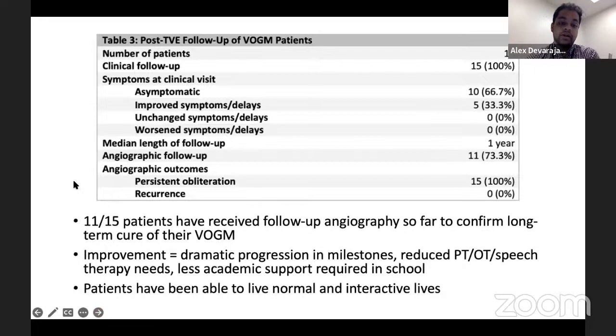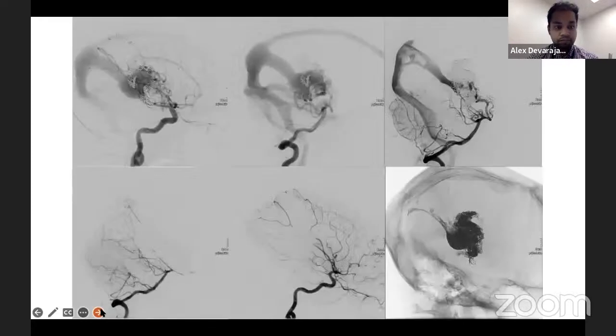And on long-term follow-up, 11 out of 15 patients who have received angiography for follow-up did confirm long-term cure of their malformation. We also identified that all of our patients were either asymptomatic or had improvement in their symptoms, which we identify here as progression milestones or reduced therapy needs. And our patients have been able to live normal interactive lives. Here's one of the cases seen in Essen. Again, you can see the large amount of embolic material in the cast along with a resolution on the cooker.